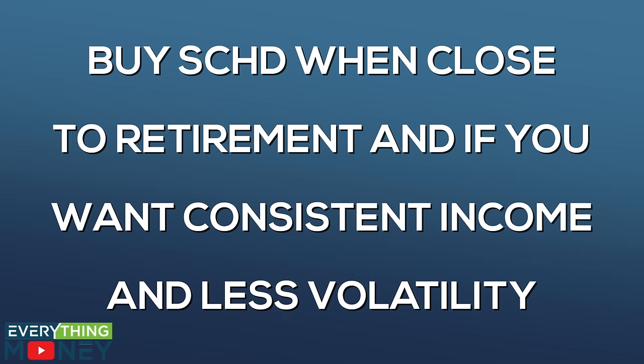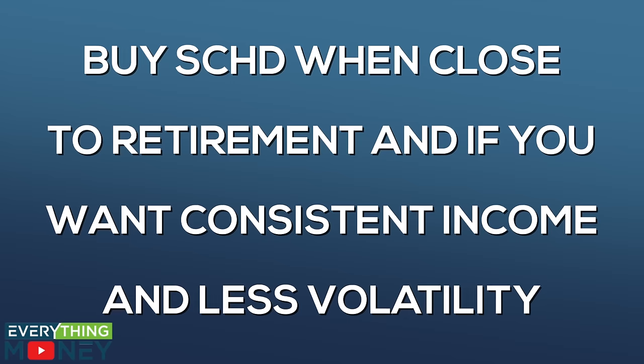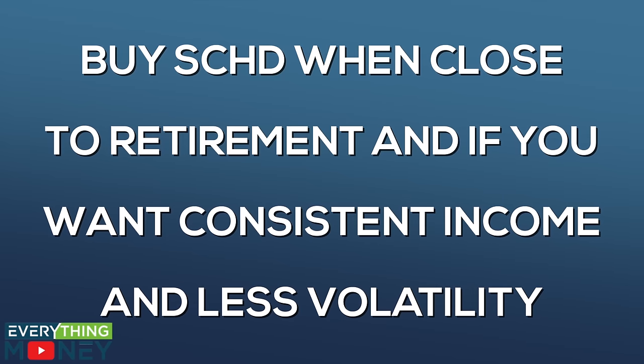Could that be incorrect? Absolutely. But if you look back at history, based on starting at the peak of the tech bubble, you would not have outperformed the S&P by fractional percentage points. So might as well wait for a pullback. Finally, buy SCHD if you're close to retirement and want more consistent income and maybe a little bit less volatility.